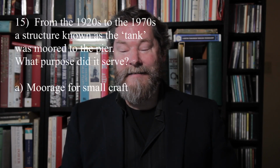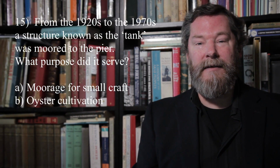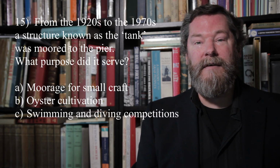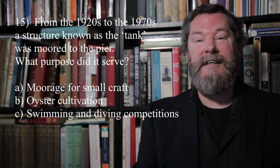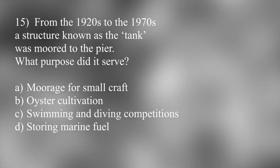Question number 15. From the 1920s to the 1970s, a structure called the tank was moored next to the pier. What purpose did it serve? Was it A, a moorage for small craft, B, oyster cultivation, C, swimming and diving competitions, or D, storing marine fuel? Roll the clock.